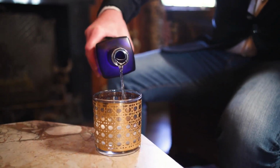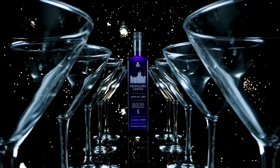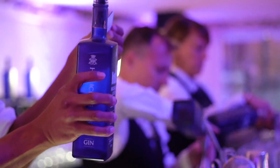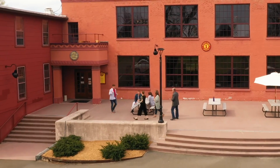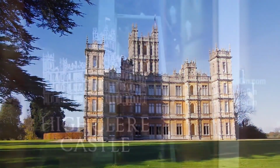This is a truly rare opportunity to invest in an authentically British American brand. A brand with roots in England and a headquarters in New England. Beyond that, we are looking for investors who also want to proudly act as brand ambassadors for Highclere Castle Gin. It's an invitation to join our global network of partners, brand ambassadors, and friends, and appreciate the journey of Highclere Castle Gin, to be a part of Highclere's history and Highclere's future. I always like to say, Highclere Castle will be here in 100 years, and so will Highclere Castle Gin.